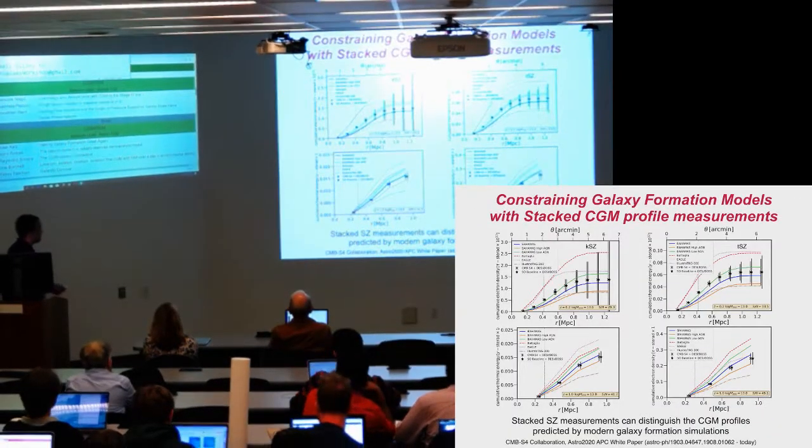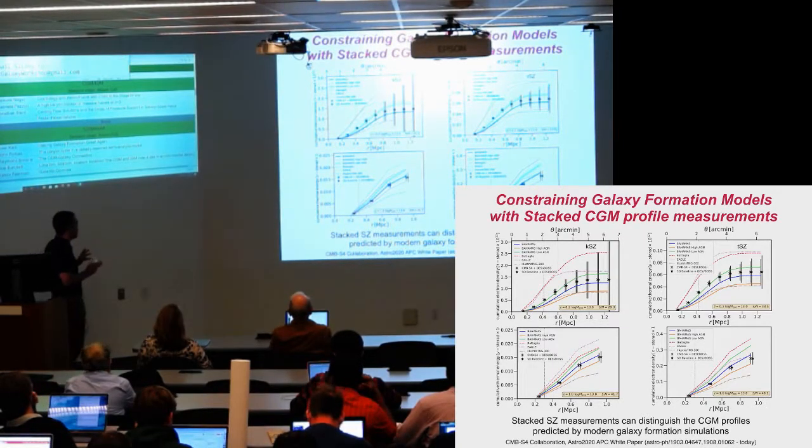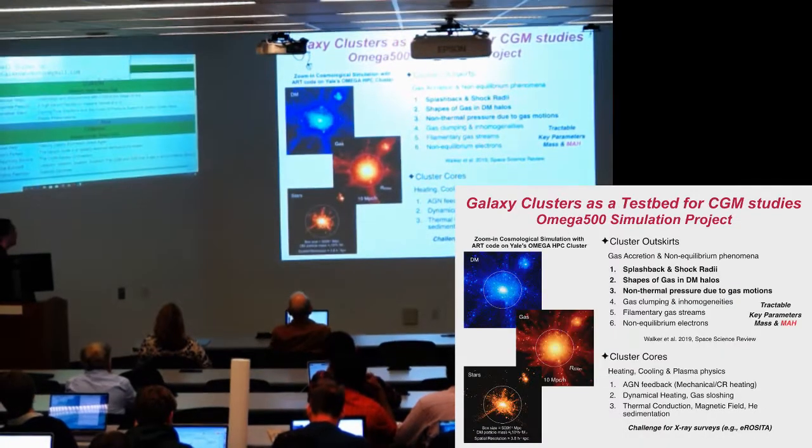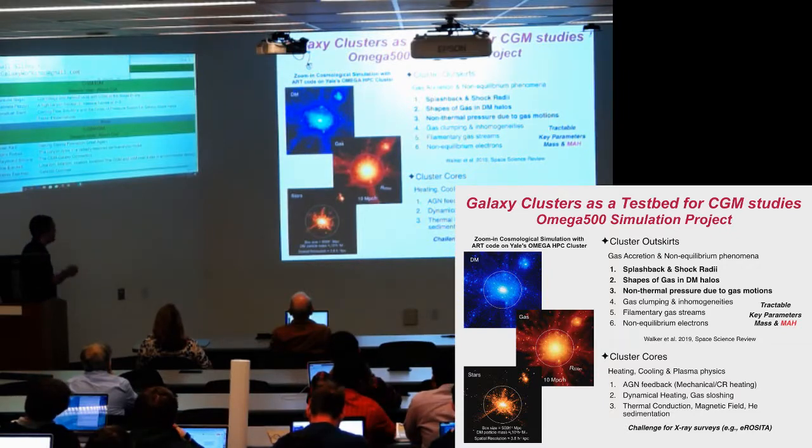I think over the next decade or so, we can expect to learn, using CMB experiments, the stacked CMB measurement, something about possibly feedback or galaxy formation, especially through the CGM measurements. For the time being, most of the information that we have about the gas embedded within the halo actually comes from the massive halos, where we see the gas out to very large radii. This is the research that we've been focusing on.